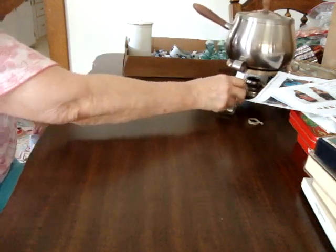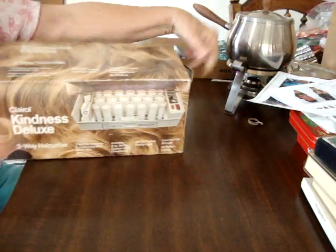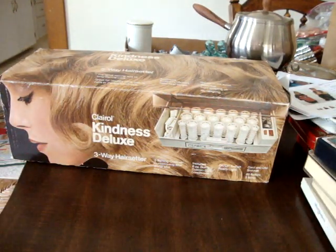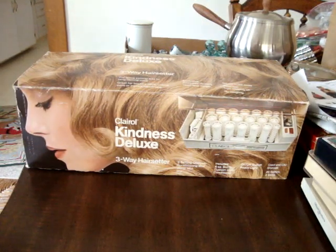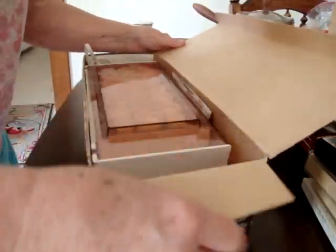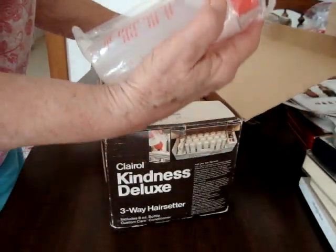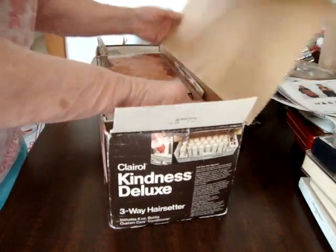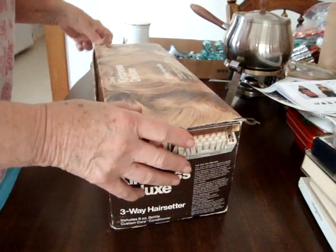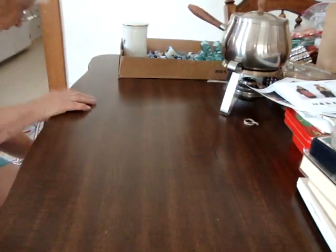Nice piece. And in that same box, weighs a ton, is this Clairol Kindness Deluxe 3-Way Hair Setter, and it's all there. I don't know what all there means, but everything that's supposed to be there is there, including a bottle of custom care, etc. I haven't researched this either, but these two and the other things I'm going to show you here are in another dollar box. So I really had a really good experience.